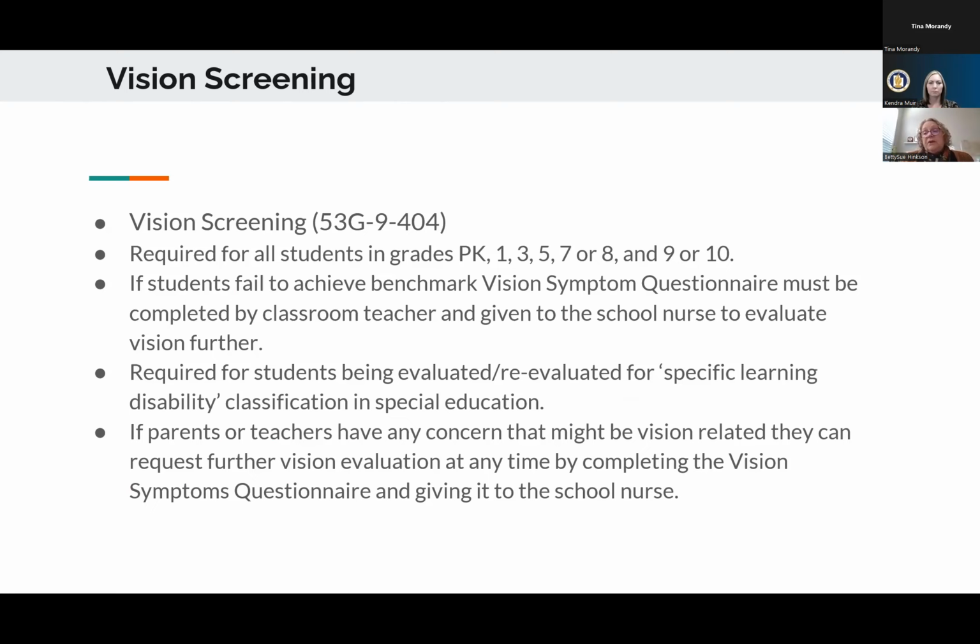grade, if they are enrolled in a driver training class, they get their vision screened with the DMV, and so you can exclude those from the mandatory ones that you screen. We also, if a student fails to achieve benchmark, we have a little bit more comprehensive vision screening that could be done. The teacher, classroom teacher, needs to fill out the vision symptoms questionnaire and give it to the school nurse, and the school nurse will evaluate that document and determine what, if any, further vision screening needs to be done on that student.